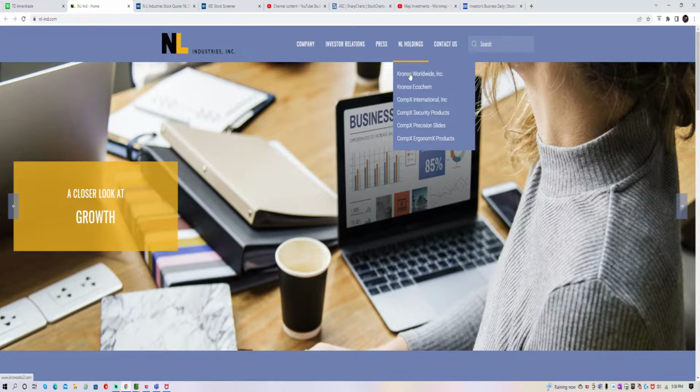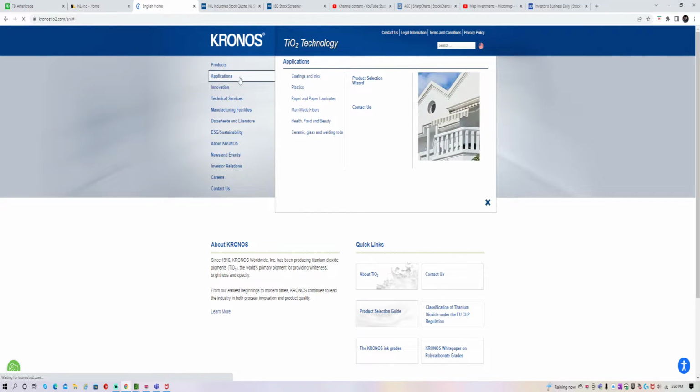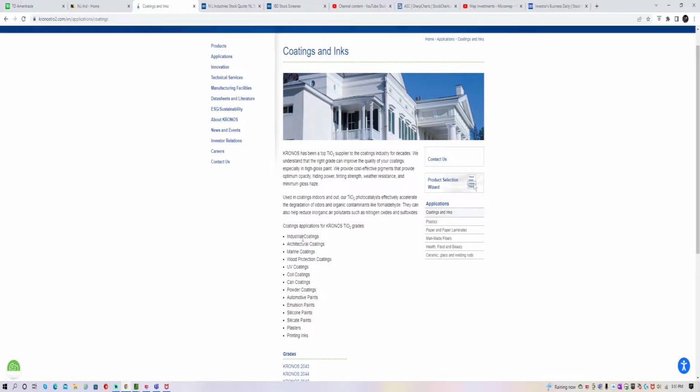they have Chronos worldwide, and these are their applications for their products. They have applications for coatings and ink. So they have their coating applications for Chronos. TiO2 goes into all these components: printing inks, plasters, silicate paints, silicone paints, emulsion paints, automotive paints, powder coatings, can coating, coil coatings, UV coatings, wood protection coatings, marine coatings, architectural coatings, and industrial coatings.